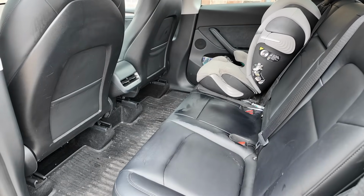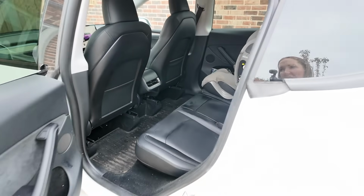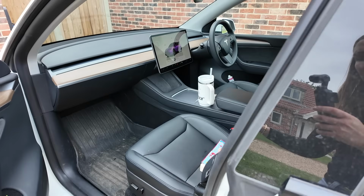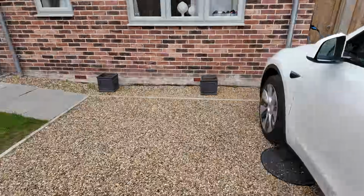So, that's the car cleaned. It's not perfect, but it's better. I did also do the front as well. It looks better. I feel like we're on the countdown now.